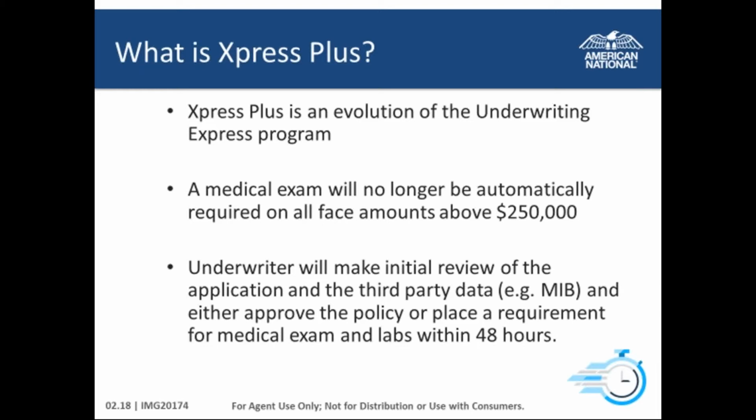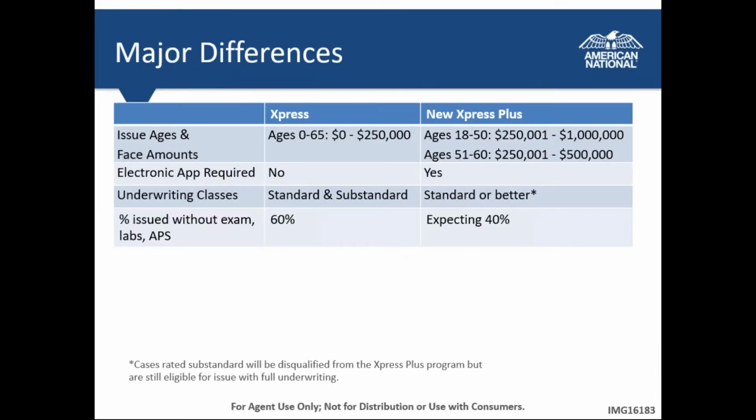So it's not an automatic guaranteed issue or no exam type program, but if we do the MIB script check in-house and the customer looks healthy from their internal review, then they're looking at a pretty quick turnaround time and not requiring an exam. So the major difference is we have the Express Plus, which is over the 250. We also have the Express underwriting, which is ages 0 to 65, 0 to 250,000. Kind of runs similar to Express Plus in that we will run an MIB script check in-house, and if those look good, then we will not require an exam, but they could trigger an exam depending on what they find.